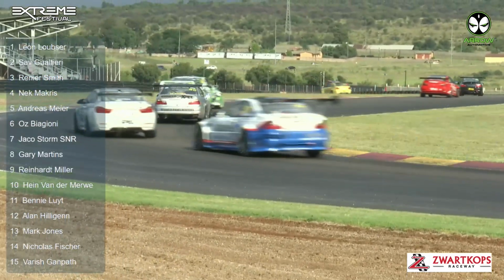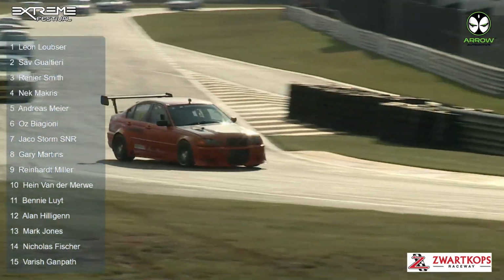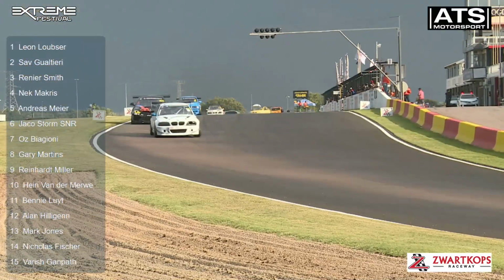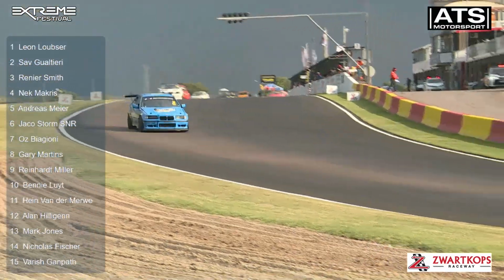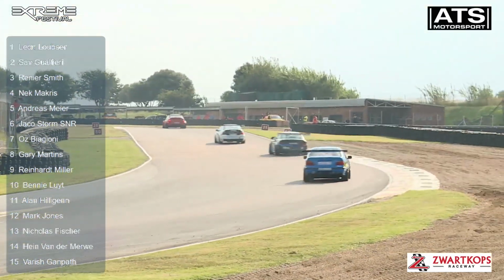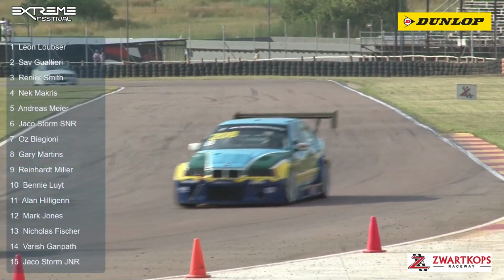Listen, nice to see that as well. The Arrow car back on track. Also had some off-track excursion in the closing stages. Something happening there with Hein van der Merwe, and you can see his car pop out like a sore thumb. He's got this really tall 360 camera, but he's pulling off to the side there. I wonder if he's going to be able to make it back to the pits, pull off the car. I'm not sure what's happening there. If he can get it back on track, that's more important right now for him.